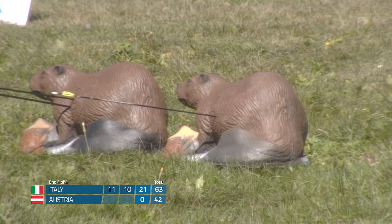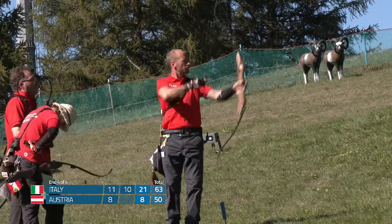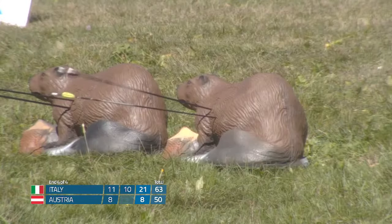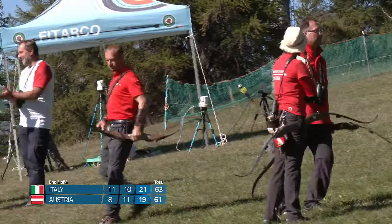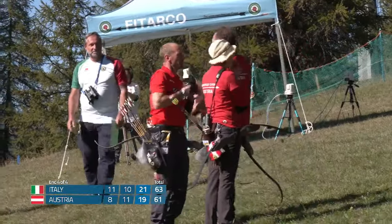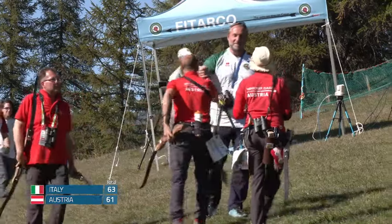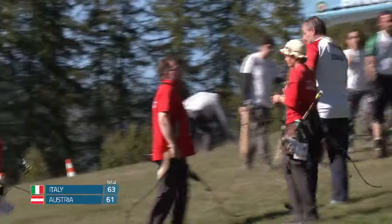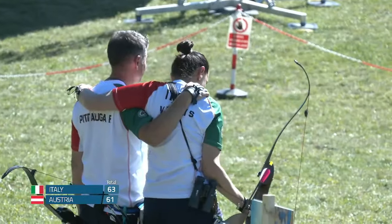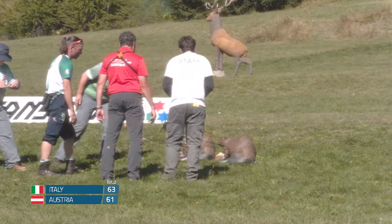That is an 8, I think. Unofficially, Team Italy. Well, that is a 10, so that is an 11, so that is a really good end for the Austrians, but I think that is not enough. Italians are coming back. And even though we don't have a confirmation from the judge yet, for me it was pretty visible, but now we have to wait.